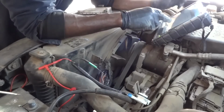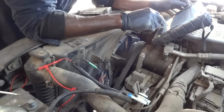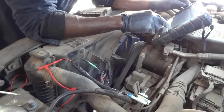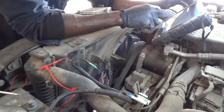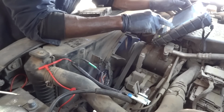So let me go back and double check. Let me make sure I didn't miss any wire. So pin 9 is the first ground wire, and then the other one is pin 69. So 9 and 69 are our ground wires. So now let's check our power supply wires.